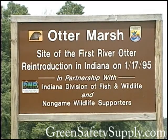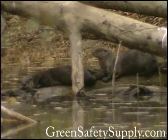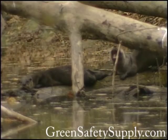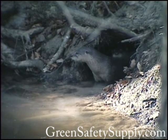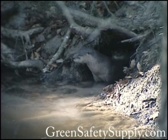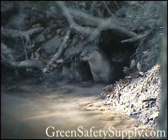River otters are making a comeback at Muscatatuck, thanks to a reintroduction program launched here in 1995 by the Indiana Department of Natural Resources. Muscatatuck's expansive wetlands and abundant fish made it a perfect site. Once common in Indiana, river otters were wiped out by overtrapping and the draining of most of the state's wetlands.